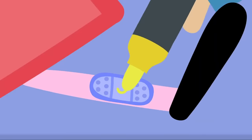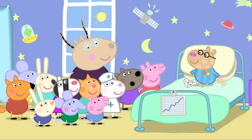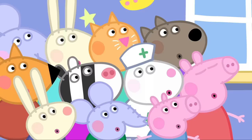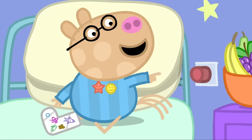You can draw on my plaster too. Okay, I'll draw a little flower. Thank you, Pedro. Pedro, what's it like being in hospital? It's great! What are the nurses like? They give me stickers! Wow! And they come whenever I press this button.